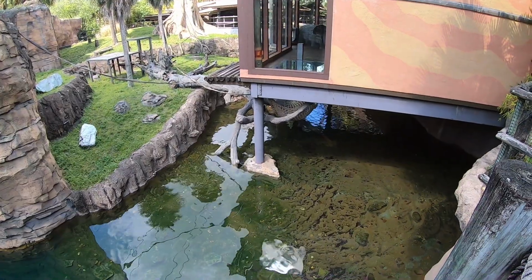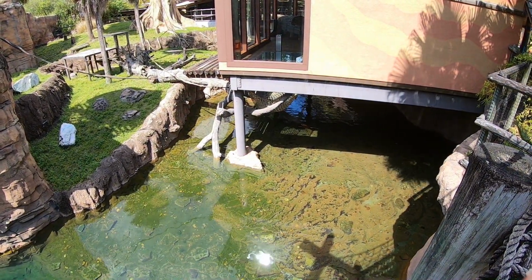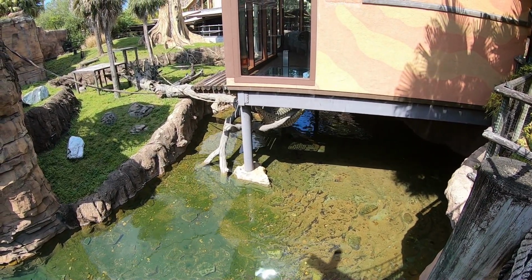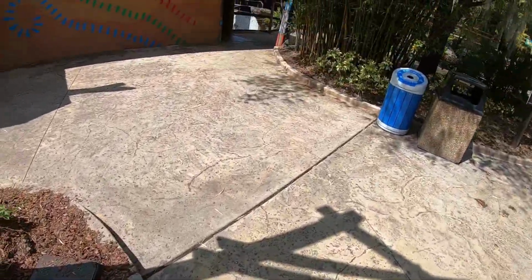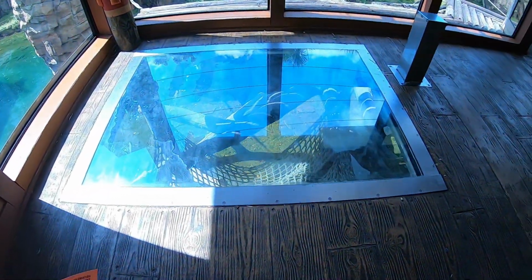I don't know if y'all can see it, but there's a nice little hammock there underneath the floor in there. I'm gonna go inside and see if we can get a look through the floor. It looks like there's some glass floor. So we'll go take a look. All right, so we're going into the orangutan outpost. On the outside, it said there was a hammock looking thing under there, and here it is. Whew.